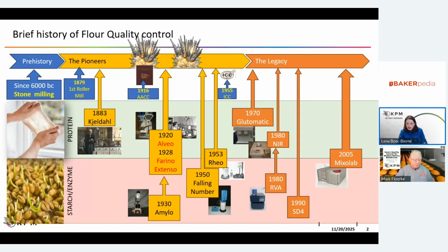And then later on came what we can call the legacy, meaning improvement of already existing methods, such as in 1970, the Glutomatic to automatize the traditional gluten washing method, the hand washing method. In 1980, the birth of the NIR, a true revolution when it comes to speed, great for quantitative measurements. And well, then the birth of the SD-matic in 1990, and one that can be called a true revolution in 2005, the birth of the MixLab, which is an equipment that is dedicated to both protein control and starch control. So as we can see, we have a lot of tools.